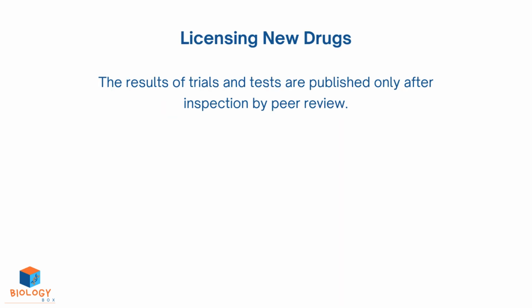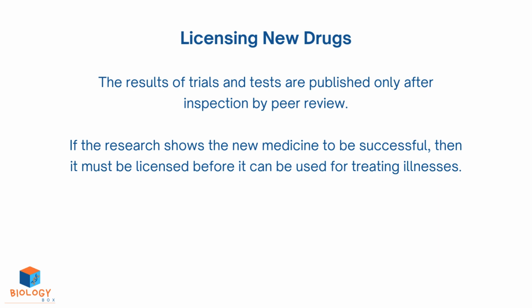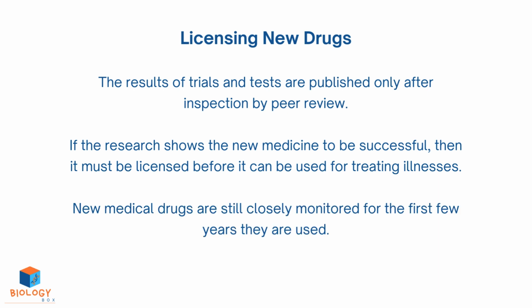The results of trials and tests are published only after inspection by peer review. If the research shows the new medicine to be successful, then it must be licensed before it can be used for treating illnesses. New medical drugs are still closely monitored for the first few years they are used.